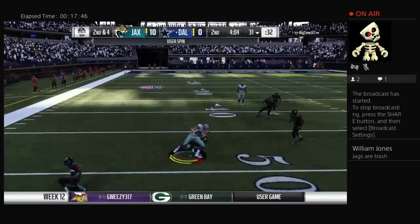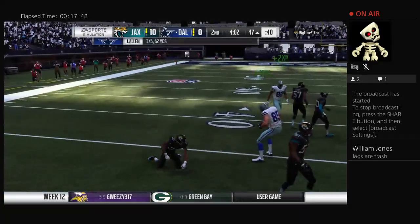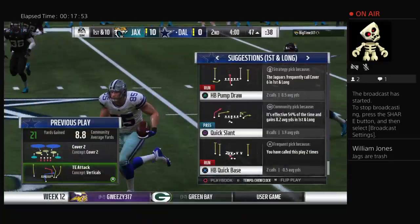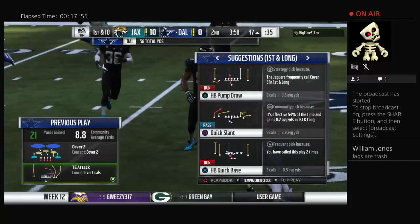Oh, he's got a man wide open, complete. And he'll be taken down, but not before they work it across midfield. And a nice gain of 21 yards.